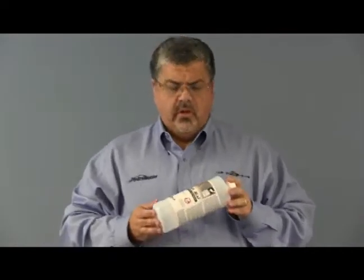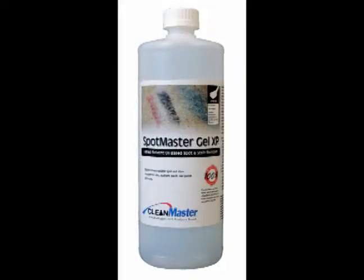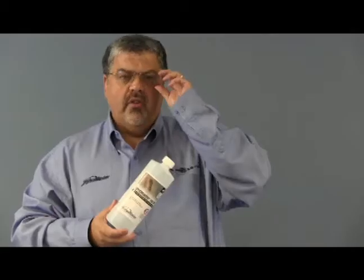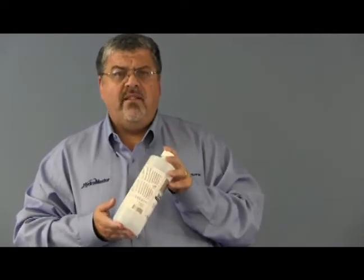The next solution that we want to talk about is an amazing solvent gel called CleanMaster Gel XP. You've probably heard, if you've been around the industry for very long, of a volatile dry solvent spotter and a non-volatile dry solvent spotter, and a PIG, a paint, ink, and grease remover, or a POG, a paint, oil, and grease remover. You may have had different ink removers in your spotting kits. You may have had a gum gel or other gels in your spotting kit. CleanMaster Gel combines all of those different types of solvents into one fantastic gel.